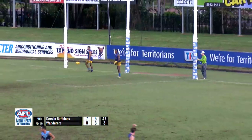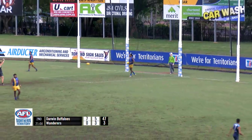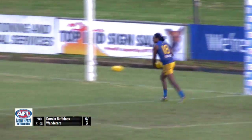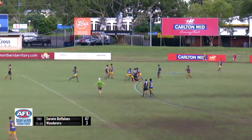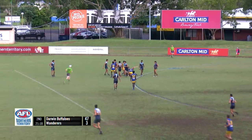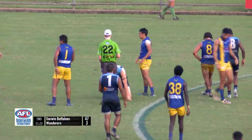No, it was a good effort there from young Stokes. So they get another behind. 7-5-47 to the Wanderers. Just the three behinds. 21 minutes played in the second quarter. As Mitchell Taylor kicks to himself. It's long to centre half back. Wanderers with the numbers. Buffs do well to hold this one up, and we'll have another stoppage right on the 50-metre line.